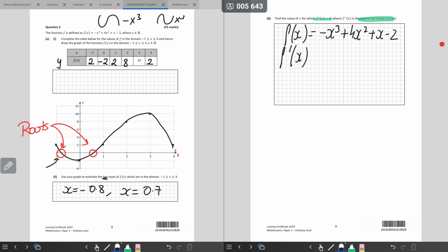When you differentiate once, or dy dx, multiply down by the power, minus 3x, and reduce the power by 1. Minus 3x squared. Now do the same thing here. Multiply down by the power. So what's 2 times 4? 8x. 8x, 3x to the power of 1, so just reduce the power by 1. Now that x is the same as 1x. What does 1x become? 1. Good. And what happens with minus 2? Just goes away, yeah.